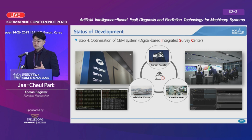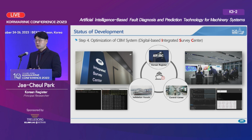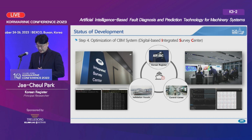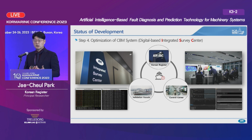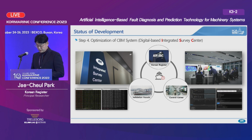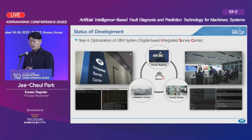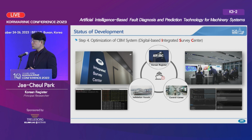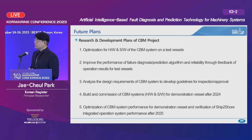We are optimizing the test systems by reflecting the feedback from operators, and we are continuously improving the diagnosis algorithm. Our KISC center receives the data, and we are establishing an infrastructure to optimize the CBM system. We are going to enhance the survey or inspection service we provide to the stakeholders.